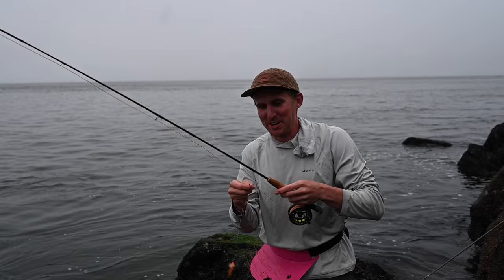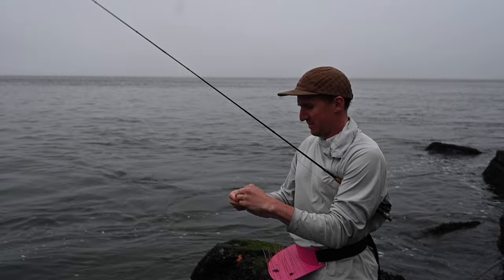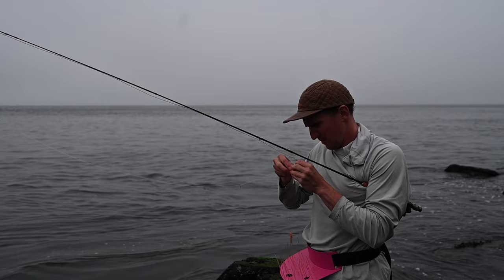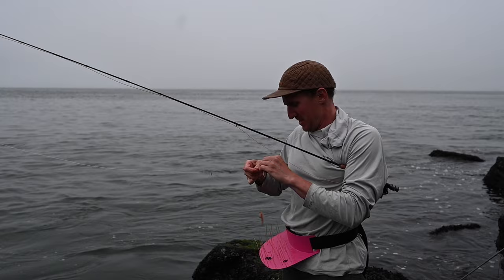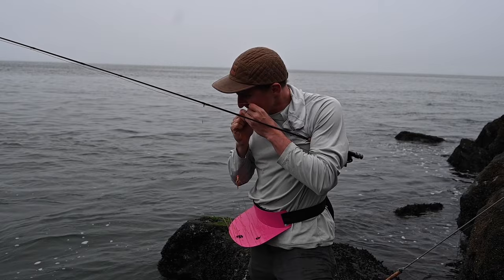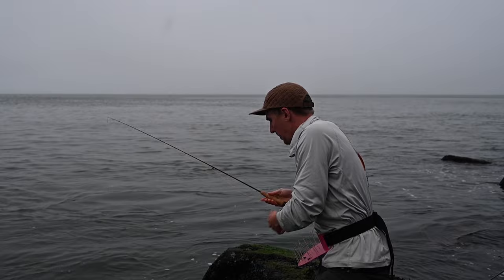Alright, everybody. We got an Echo Carbon XL two weight. I'm gonna stick on two flies here. And we are going to catch a rockfish on a two weight, just to cap off this showcase of the jetty fishing. We'll probably do a jetty fishing trip 2.0. I would like to get a topwater eat on camera, but we'll see.